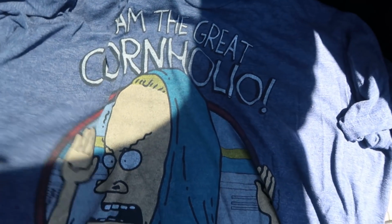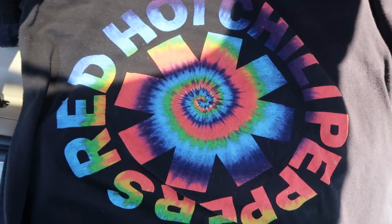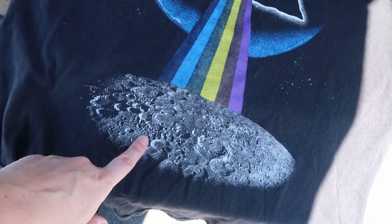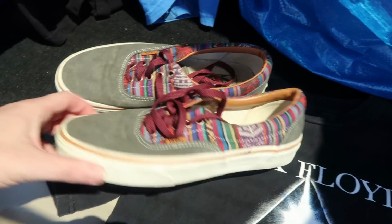I've got Beavis and Butthead right here. They usually take Beavis and Butthead stuff. The Red Hot Chili Peppers with some awesome tie-dye going on in really nice condition. And then this Pink Floyd I think is pretty cool. And then the other thing I grabbed was these Vans.